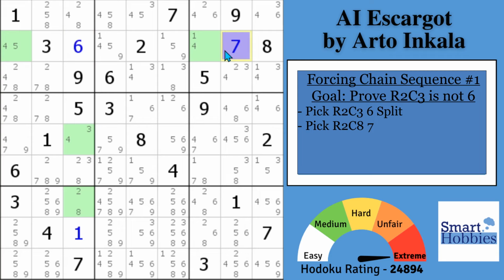And you'll see we create a couple more bivalue cells, but there's not going to be any easy solves yet. So you have to make another decision point. All right. So for the third part of the chain, we're going, what if this was a 6? And then what if that was a 7? And then what if this was a 4? So we'll start with this being a 4.